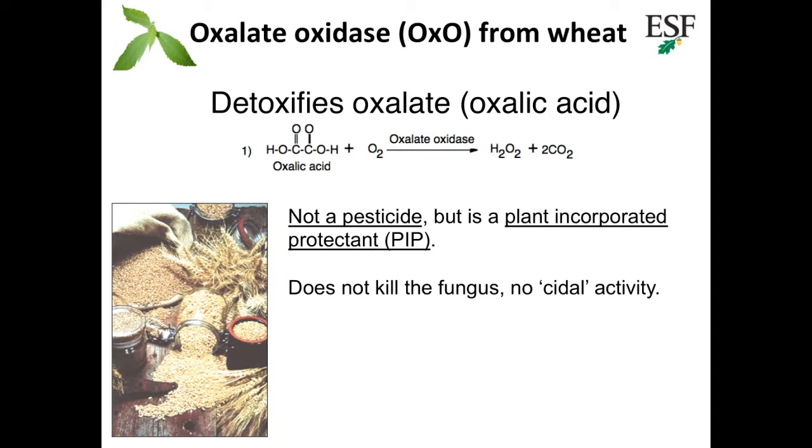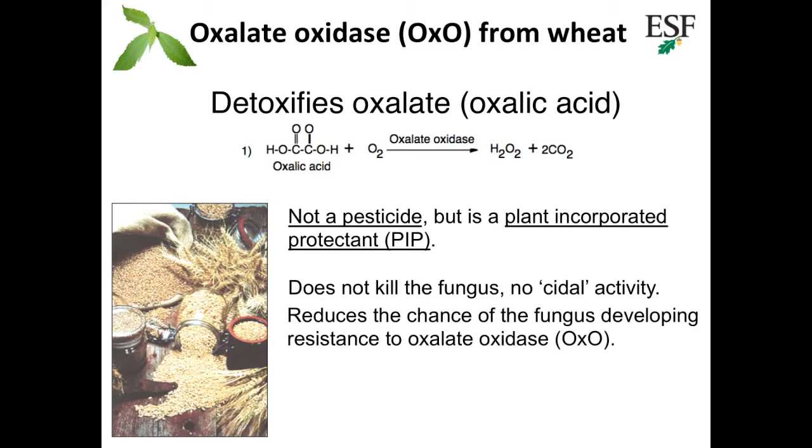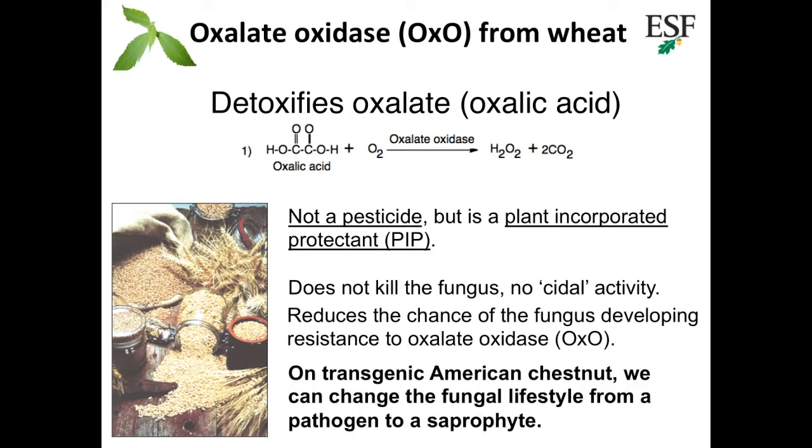Now, why is that important? It's important because it takes away most of the selective pressure for that fungus to overcome this resistance. Because it can still survive on the bark of the tree and still reproduce, there's not a big selective pressure for it to select for mutations that might overcome it. In fact, it will grow on this tree just like it does on oak trees, because it can grow on the bark of oak trees also. So it's basically changing the lifestyle of this fungus from a pathogen to a saprophyte. Okay, so I think that's kind of cool.